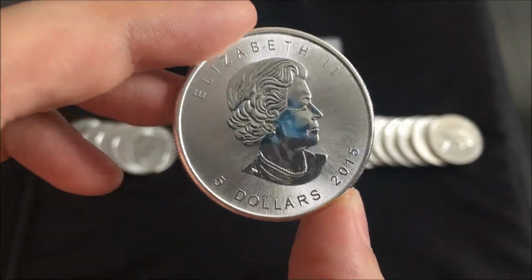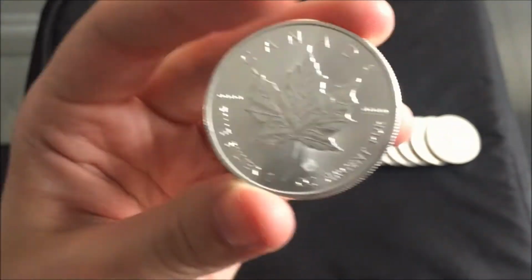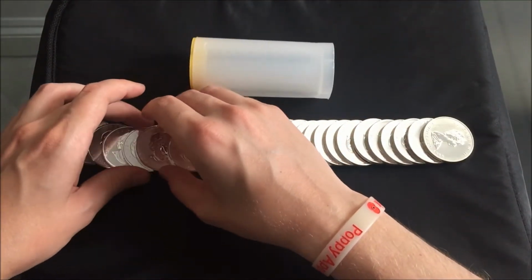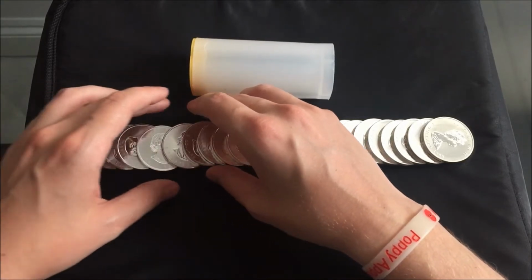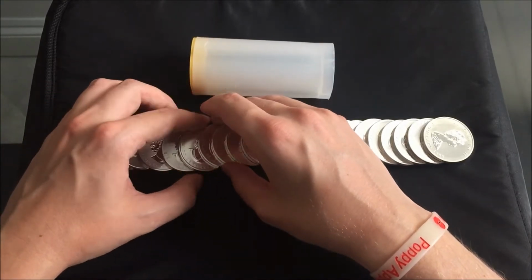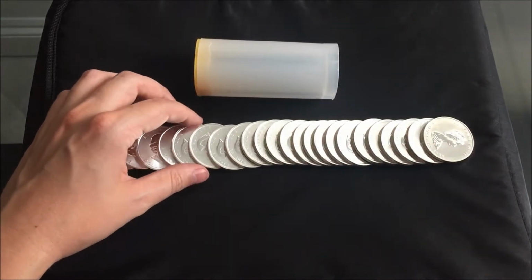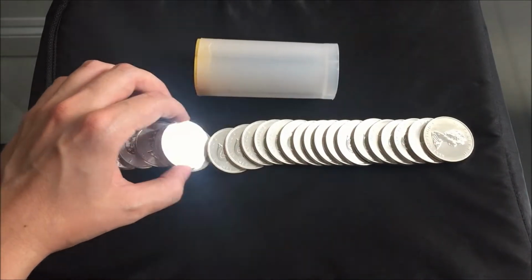And again, got this off the silver forum, guys, so please do join. And they're not paying me to say these things, by the way. I just, as I say, like to pass on information I think would be helpful to other stackers in the UK. Then we have 1, 2, 3 2013s, which I think we've had from the start.